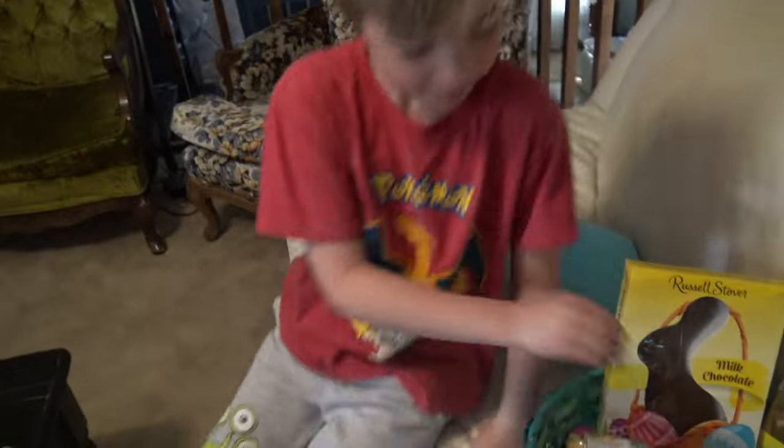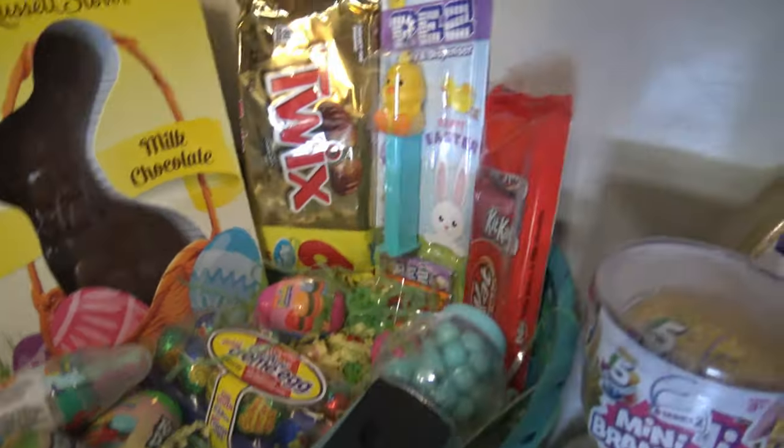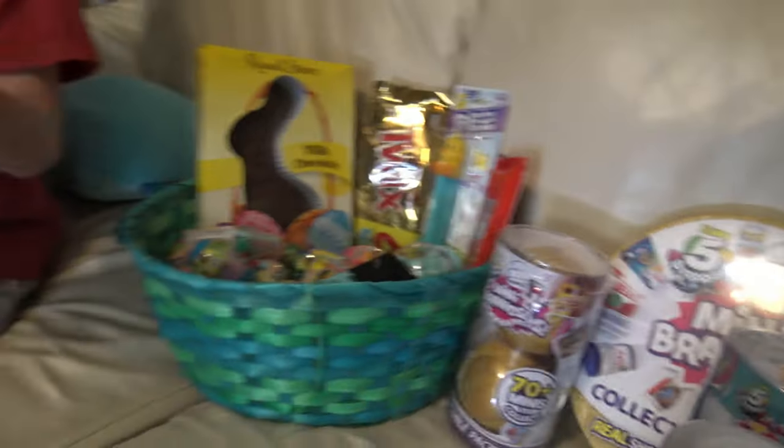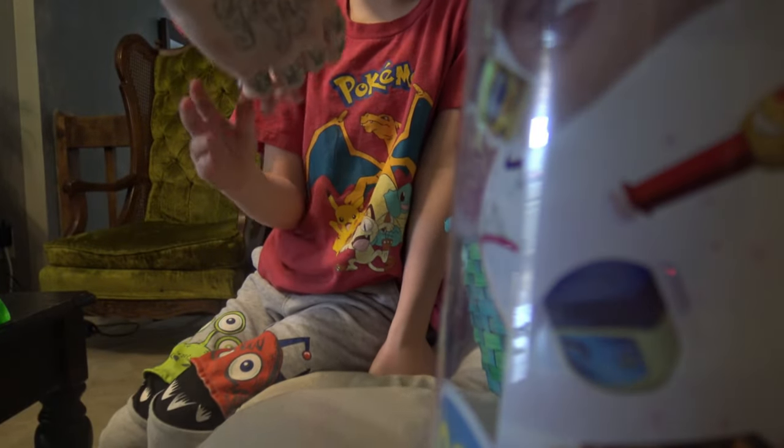Hippity hop. Hippity hop. Do you see what he brought you? Your two favorite candies of all time. And a huge bunny. You can open one more. Those are delicious. Oh my gosh. I'll open the surprise minis after I eat this.